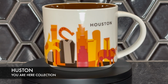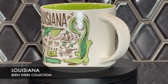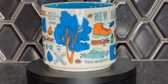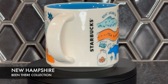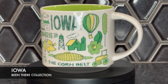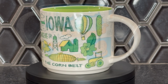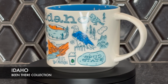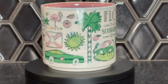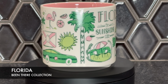Big shout out to my friend Ramona, one of my first mugs. This is from Houston, which is where she used to live. Thank you, Ramona. Another big shout out to my friend Ramona. Thank you, Ramona. This is my first mug that had a pink interior, which I was super excited about, and there's not too many of them.